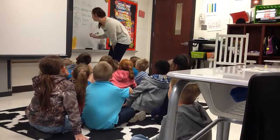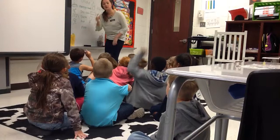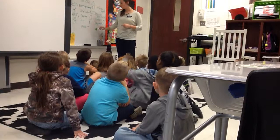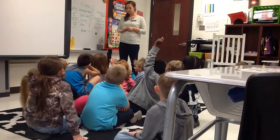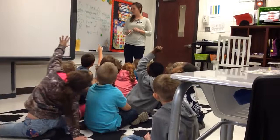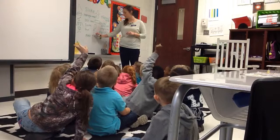Now, what symbol have you guys been saying would go with the fence? Robbie. A line. Just a line, right? Or you can make the line this way, depending on which direction the fence is going. Or you could make an H. Or you could do like the merry-go-round, and then you draw a line. So, just put some lines on there like this? Yeah, you can do that.